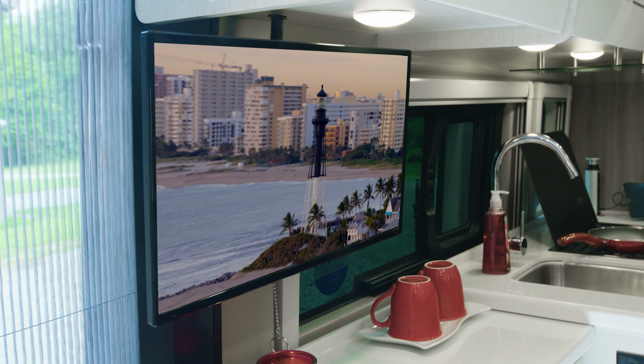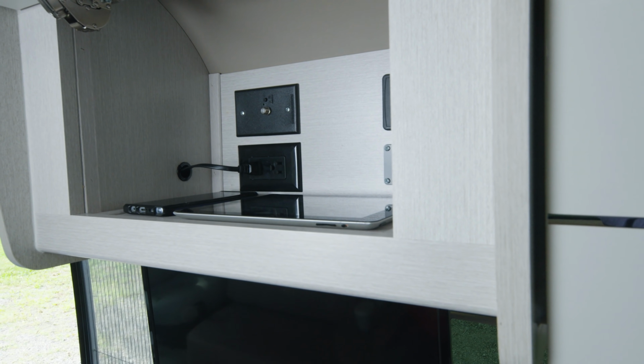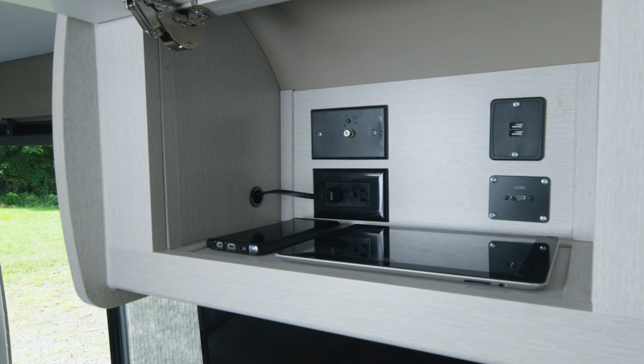Every floor plan has a 1000 watt inverter, which is perfect if you want to watch a little TV. In the entertainment cabinet here, you're going to find an HDMI cable, which is ready for your favorite streaming or gaming console. There are even USB charging ports up here.